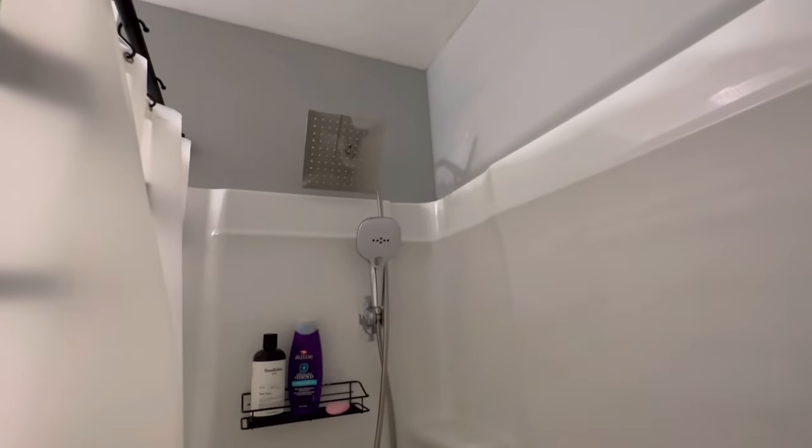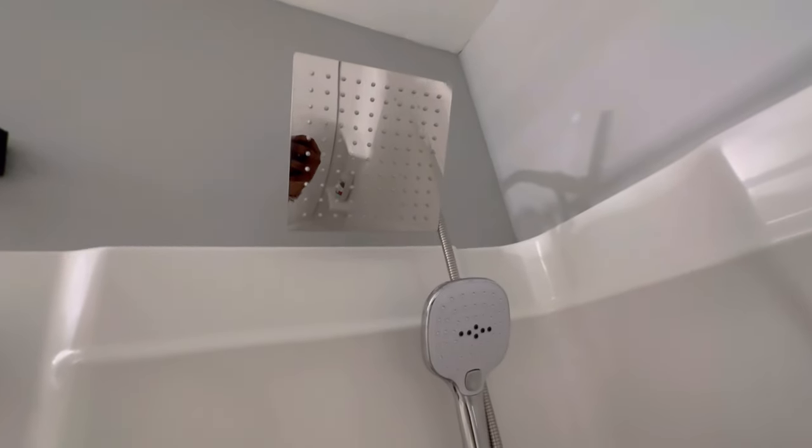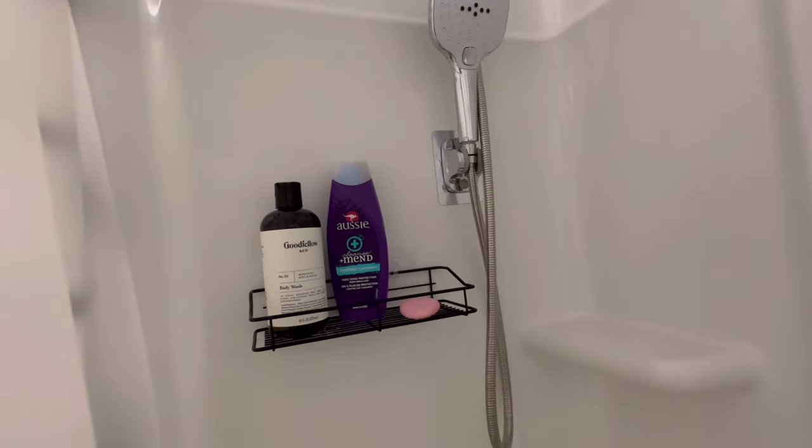Besides painting, we did install a new shower head. It's actually really, really nice. It's a huge square one, as you can see. It has like the little rubber nozzles. It comes with this little handheld thing as well, and the sticky to hold it in place.